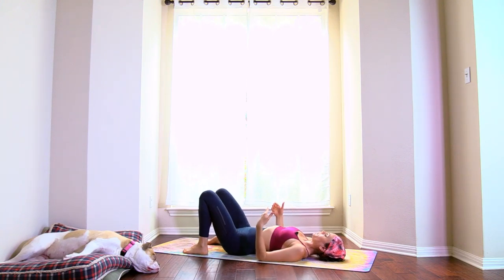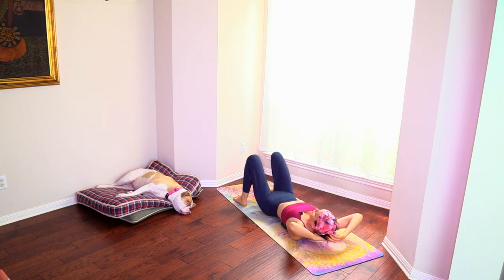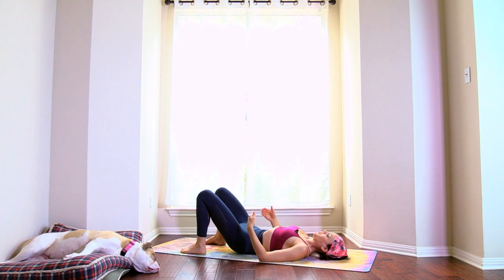Bring your work, so Mula Bandha, the Kegel muscle, and we're gonna do pelvic tilt and really engage the lower belly and the pelvic floor muscles. So Mula Bandha, pelvic tilt, squeeze of the lower belly, release. Two. So remember, Mula Bandha, lower belly squeeze, pelvic tilt.